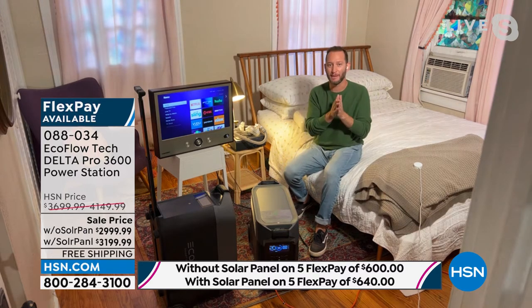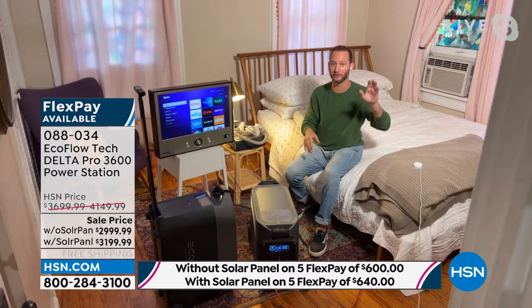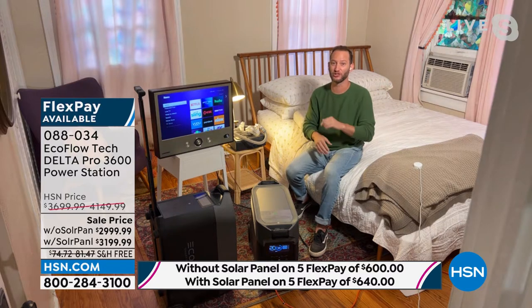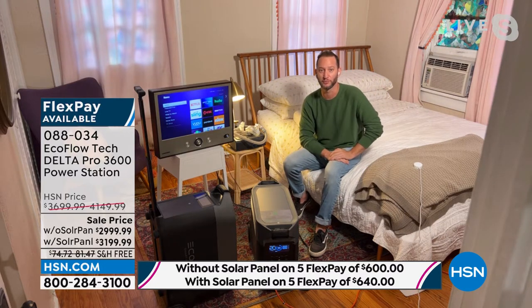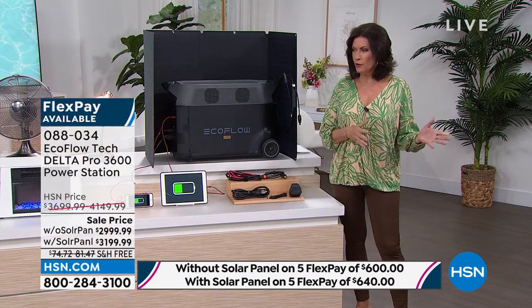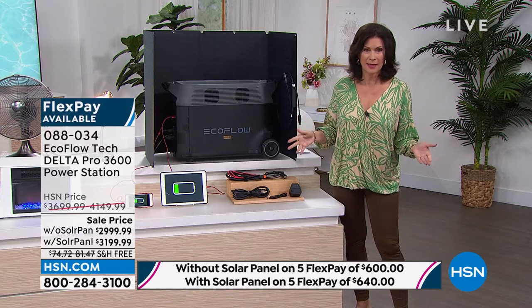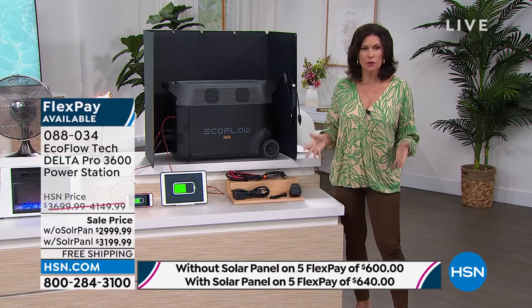So Alice, it's about having power, but it's about having a lot of it anywhere you are. It doesn't matter anymore if you live in an apartment or condo, this is still going to be a perfect fix for you. And you know what? Even if you have a gas generator, if your appliances can't reach it, then what good is it anyway? So this is going to work for you in so many different ways.